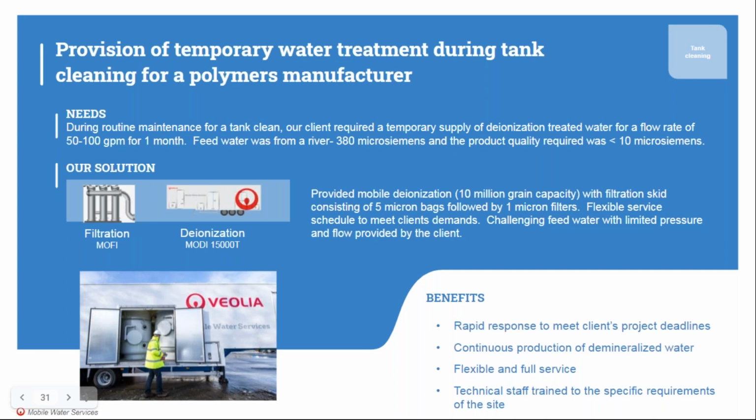This was a provision of again, a temporary system while a customer was doing routine maintenance on a tank within their facility. So they had to basically shut down their normal production into that tank and bypass it while they did all the, you could imagine all the fixing the leaks and linings and getting that tank back to normal operation. The interesting thing about this one, so we did it with filtration, then we did it with purely ion exchange technology. We used our 10 million grain capacity trailer for this application.